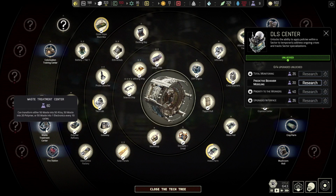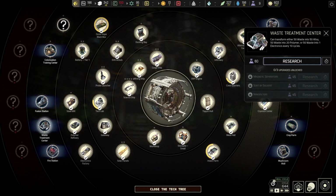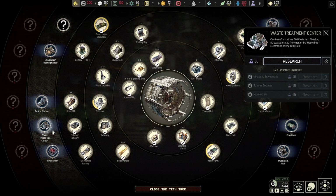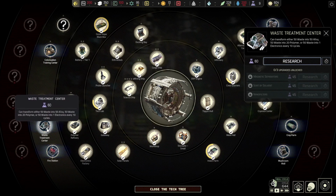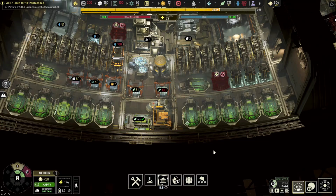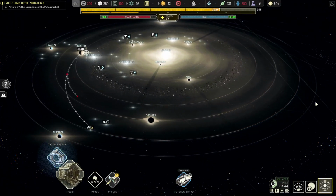Probably what I should be doing is working on this, so that when the waste cycle does come up, we can start playing with this technology. So I think we'll go ahead and start working on a waste treatment center. It can transform 50 waste into 50 alloy or 20 polymer or 1 electronics every cycle. It is how you end up being self-sufficient in the Tiqqun. I doubt very seriously we will get it unlocked this episode, but it is the way you move forward without having to mine and scrape one of these things.